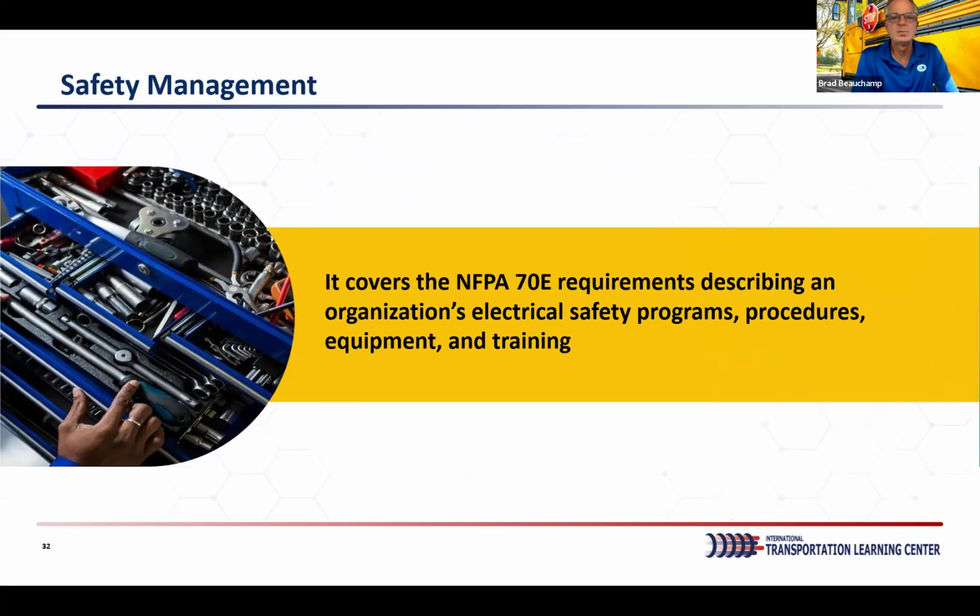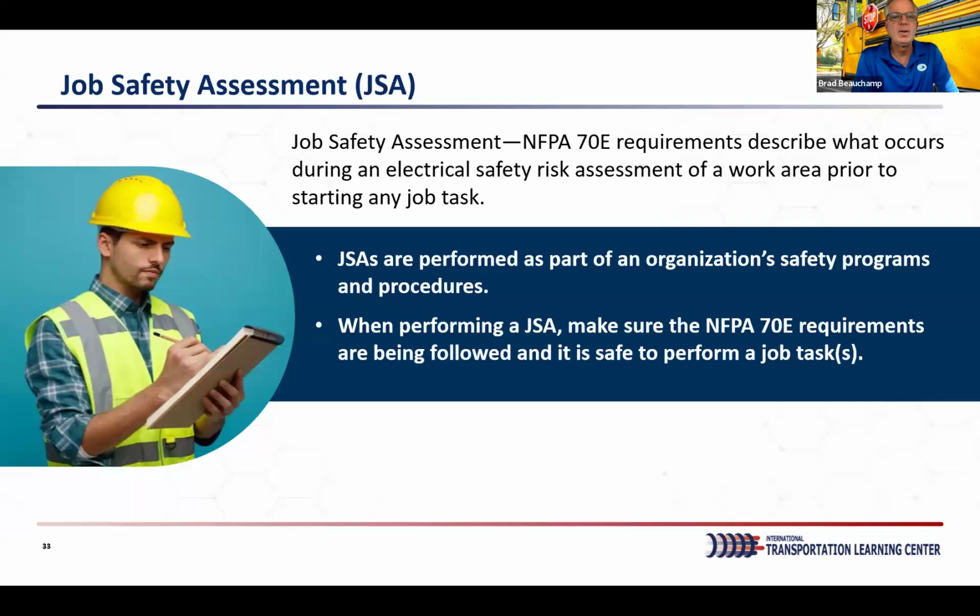Roll me forward. Doing the job assessment is also contained inside of NFPA 70E. So it'll walk you through the requirements. You want to make sure that you're adhering to those NFPA 70E programs and procedures, and they should be part of your organization's procedures as you're starting to have an interface on the electric school bus with the high voltage side of the vehicle. So make sure that you're familiar with that portion of NFPA 70E to be able to form a job safety assessment for each job you're going to perform.